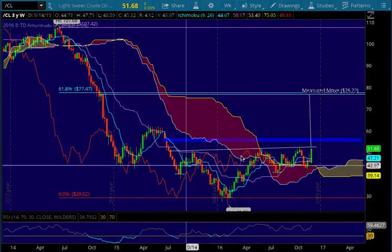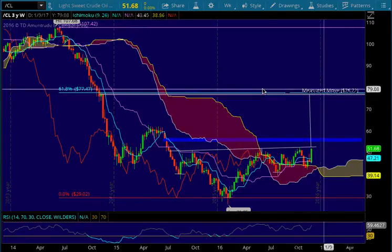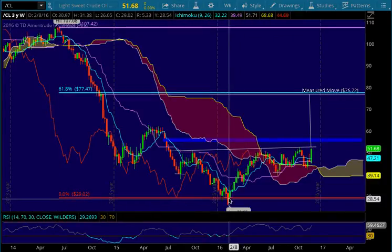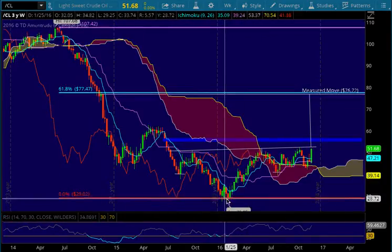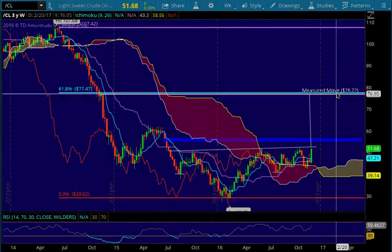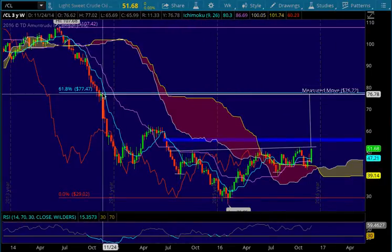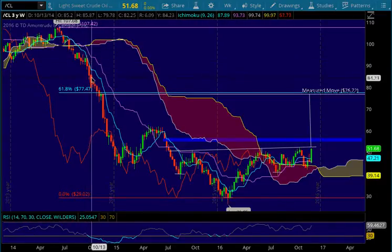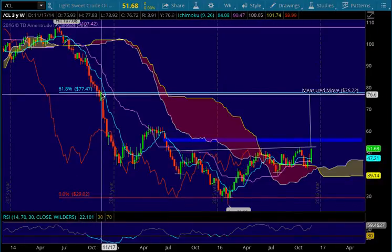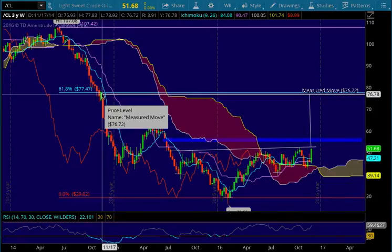But if it is truly an inverse head and shoulders, the measured move is all the way up here at 76.72. That happens to be confluent with the 61.8 of this entire range from up here to down here, the way I draw fibs, which is not including the spikes. So I think that confluence is important to take note of. That's also an area where we tried to reverse after this downtrend at the end of 2014. We tried to catch a bounce and then continued down, so that's a sort of semi-consolidation level also.